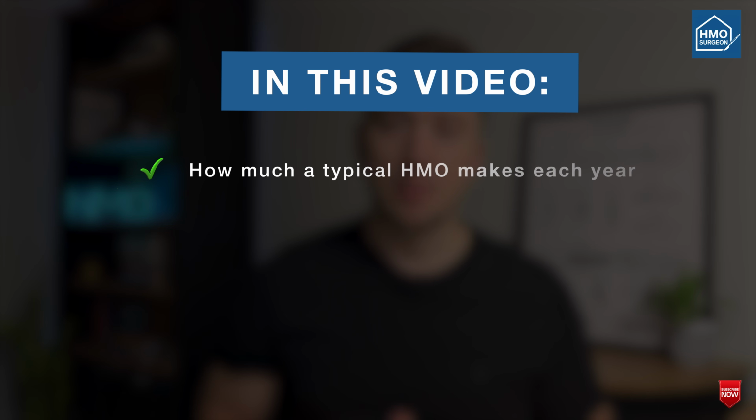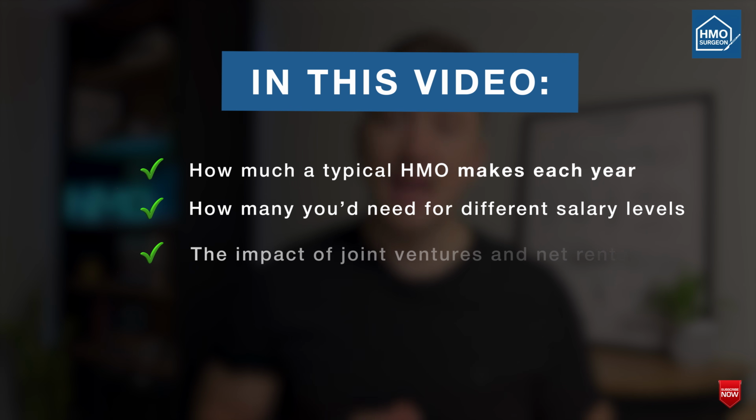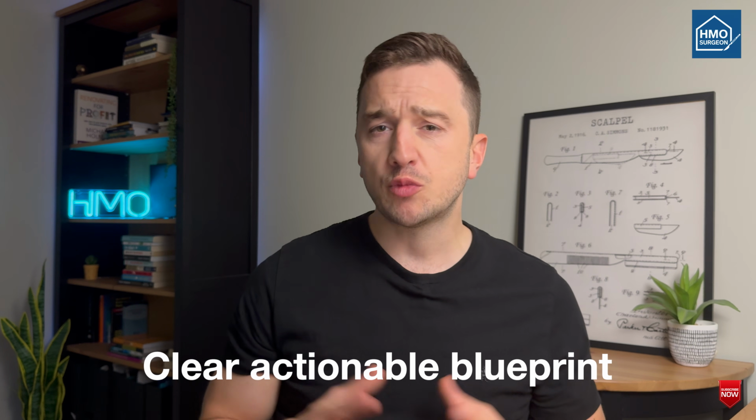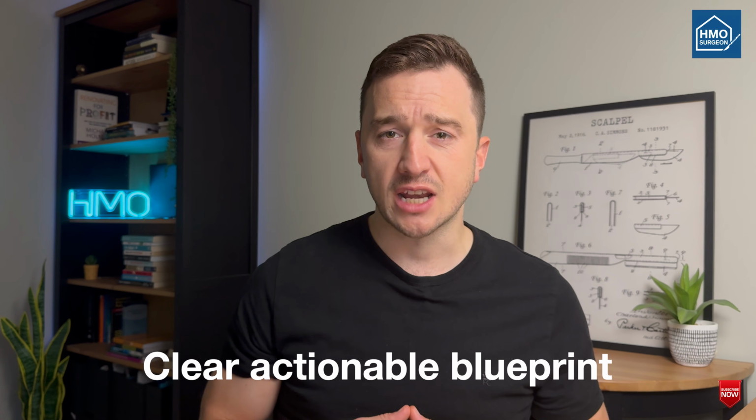How much a HMO might earn per year, how many HMOs you'll need to meet various salary levels, and finally, how this is influenced by joint ventures. Make sure you stick around to the end because at the end you'll have a clear, actionable blueprint for how to grow serious wealth through HMOs whilst working 9 to 5.